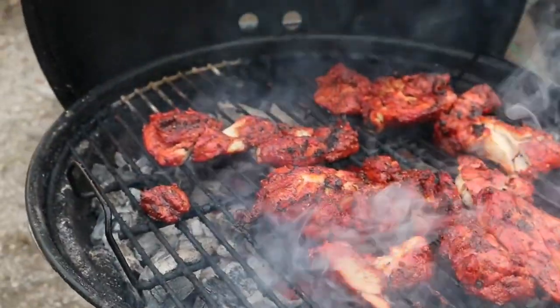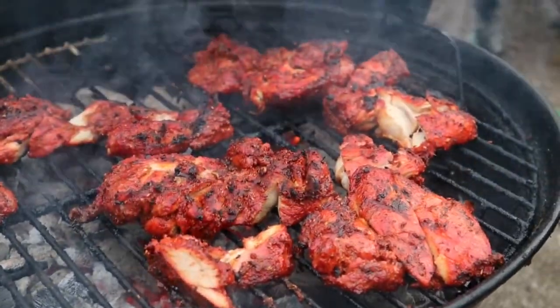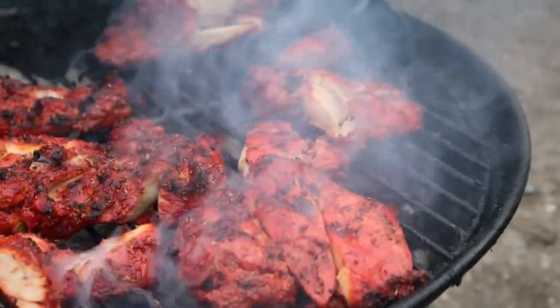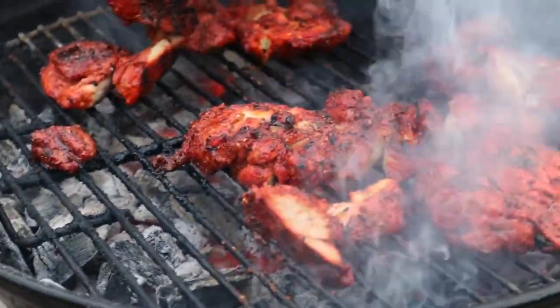So after our little adventure to the beach, we basically decided to head back a little early because it was really cloudy near the end. And we had a late lunch of some tandoori chicken that was brought by our friends. And then we're also starting to prep for dinner.